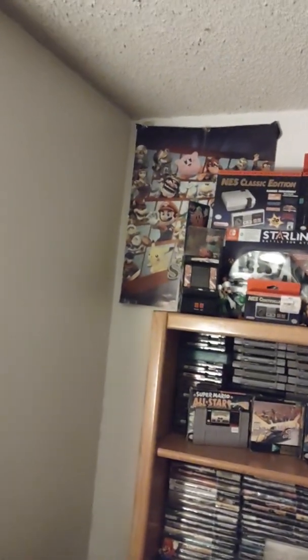Brawl strategy guide from when the first game came out. Then right here, there's some pictures, nothing special. And then my Monopoly games are hanging up at the top of the window.